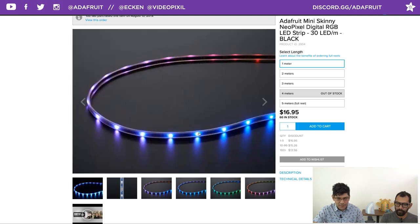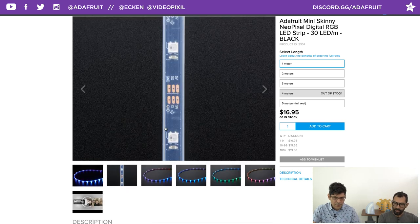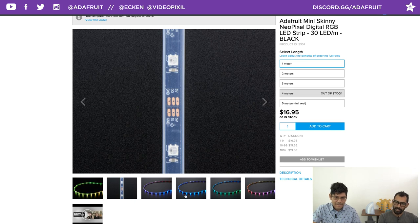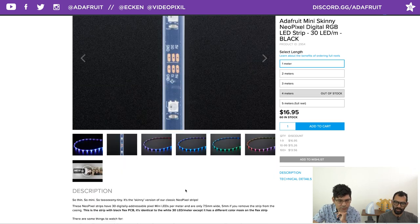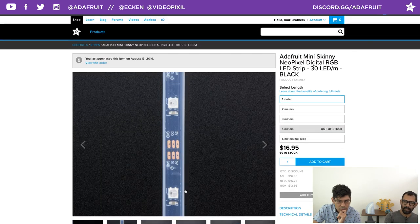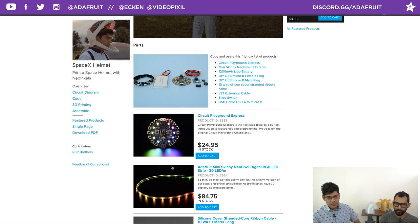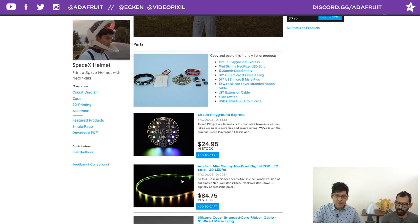And this is how low density they are. They've got a little bit of spacing between them. You can cut them, solder to them. You can also sew them, I suppose, with those little holes. We also have them with black PCBs and white PCBs. I used both. I used the white on the top and then the black on the bottom chin, just so it blends in with the lining that's on the helmet. Okay, so you have your options. Maybe get a bigger reel if you want to do more projects. Yeah, definitely pick up a 4 meter.